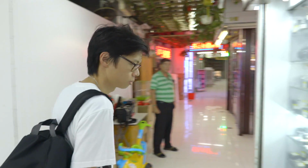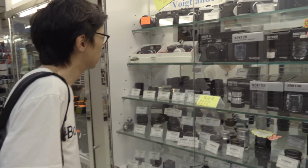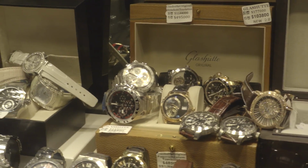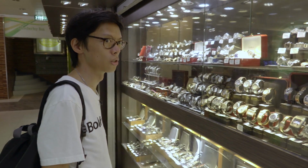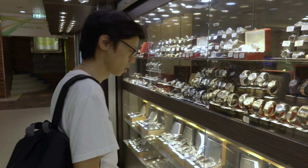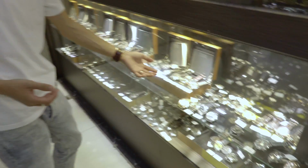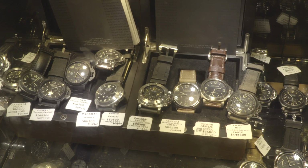Good people. What these shops lack in presentation they make up for with variety. I mean, it's kind of crazy the kind of rare camera gear or watches you'll see here literally piled up on top of each other. But you have to love this place, Champagne Court. You've got really expensive lenses and cameras, and then really expensive watches, just chucked around like that. $148,500. Bam. Almost falling off the edge.